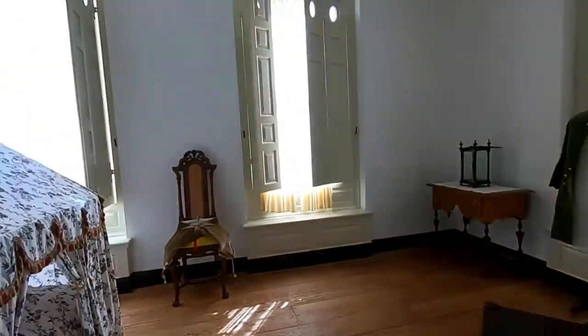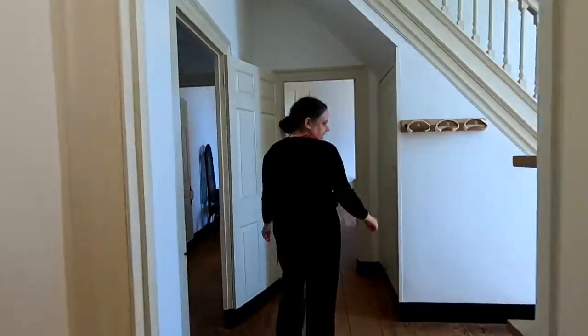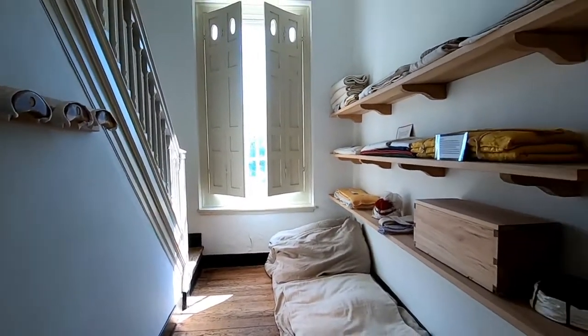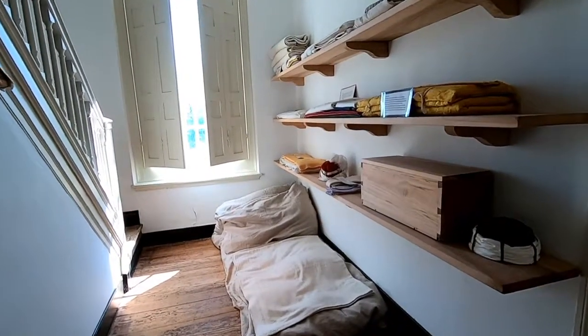Okay. And through here is the Madame Trent's bedroom. Now this is where we think the butler slept at night. And we've got all these fabrics in here because Trent had quite a few fabrics on that probate inventory.